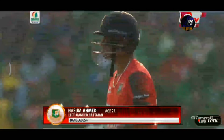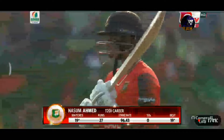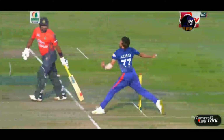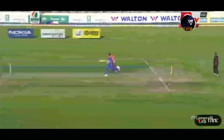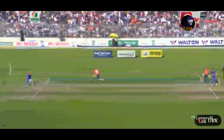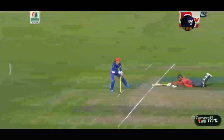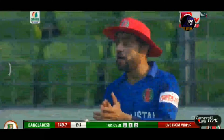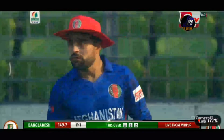Nasum Ahmed, left arm spinner, has just replaced Yasser Ali, who's been run out by a good presence of mind by Rashid Khan out in the deep. That's a short delivery. It's fairly well played and a decent bit of fielding out in the deep. But what a piece of fielding that was. Yes, sparkling in the field. That was a drive. He had to come a long way from long off, going to his left, and look at that throw. Stranded in the middle. Dive, not good enough, right on top of the bails. Brilliant. The presence of mind to throw it to the keeper's end, just as he had seen Yasser Ali overcommitting to that run.